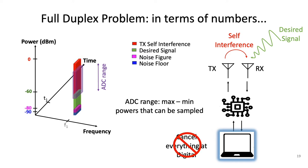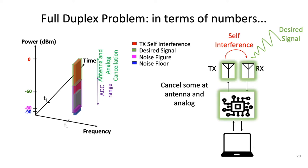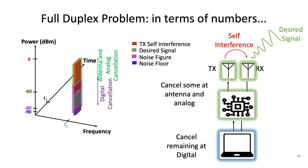We need to bring down the signal power so as to allow the ADC to capture the desired signal if we have any hopes of recovering the decoded bits. If the ADC has to capture the desired signal, the signal in the green box needs to be cancelled first. Naturally, we can use the preceding blocks of antenna and analog domain to cancel this signal. And once the ADC can capture the desired signal, we can use digital cancellation techniques to cancel the remaining self-interference.